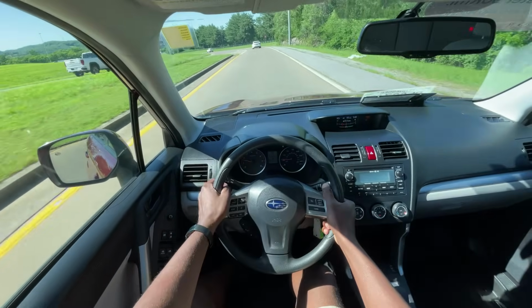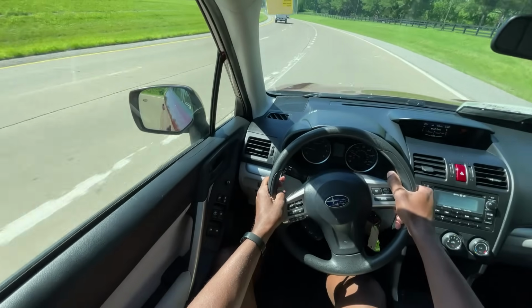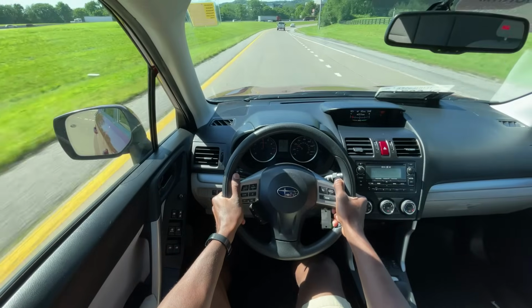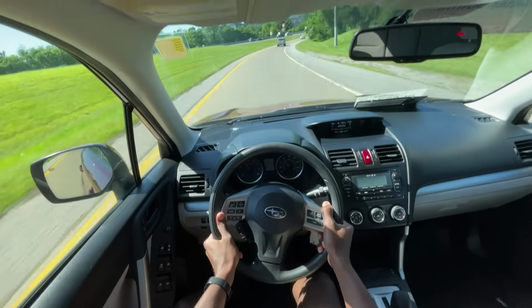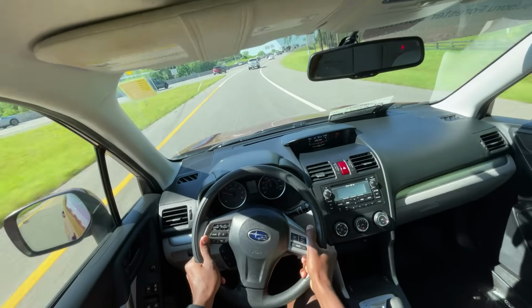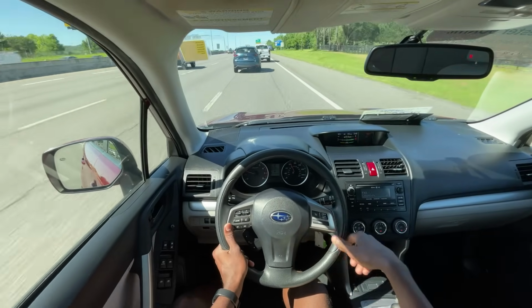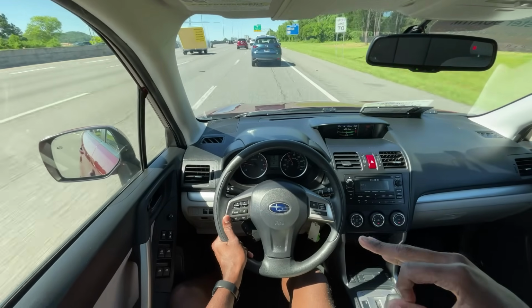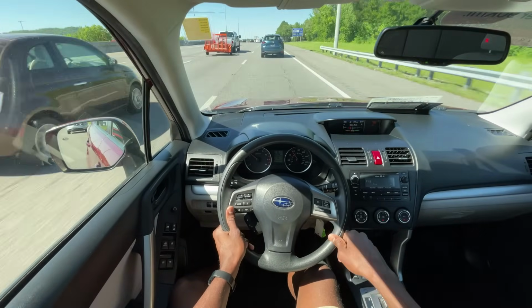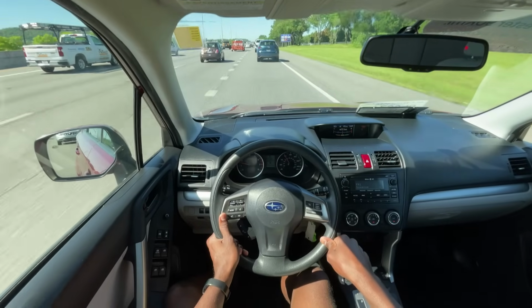Gonna try and open her up just a little bit. Here we go. So yeah, with the CVTs, the easiest thing to do is to just give it mid-level power. You don't want to floor it, and then it just kind of glides through getting up to speed. So that was actually pretty impressive.